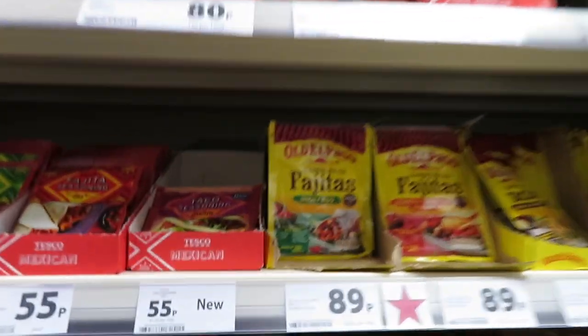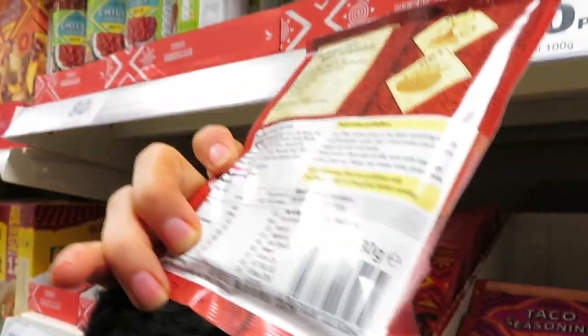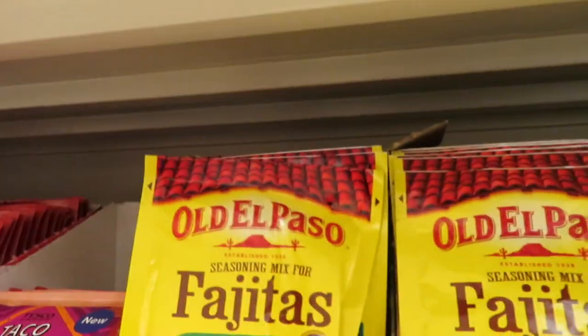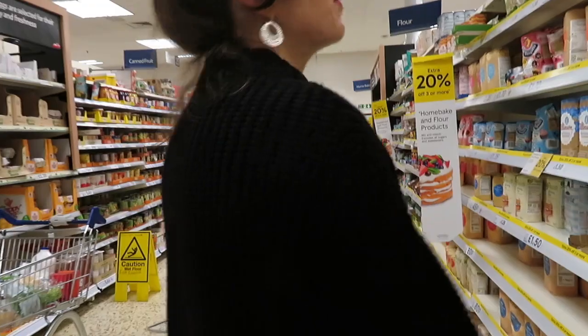Right. Mexico. They have all the salsas, all this is vegan. You can get seasonings, which is pretty cool. Fajita seasoning, taco. Okay, so now let me take you to the baking aisle.